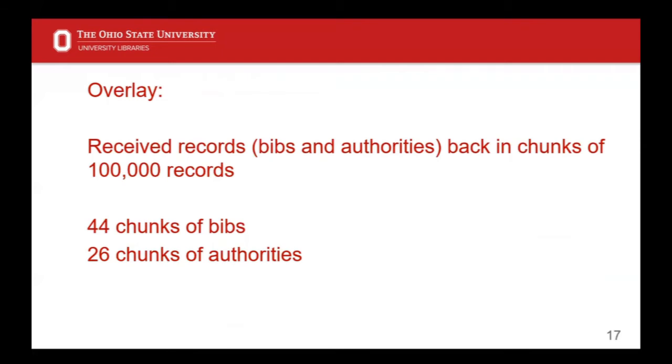So when Backstage finished their processing, we received them back in chunks of 100,000 records per chunk. We did this out of consideration for the connections between Sierra and the OhioLINK Central Catalog. OhioLINK Central Catalog is actually still on Millennium, which has some traffic issues, let's say. So we wanted to keep things from backing up in their files. So this meant that I had about 44 chunks of bibs and 26 chunks of authority records to load.